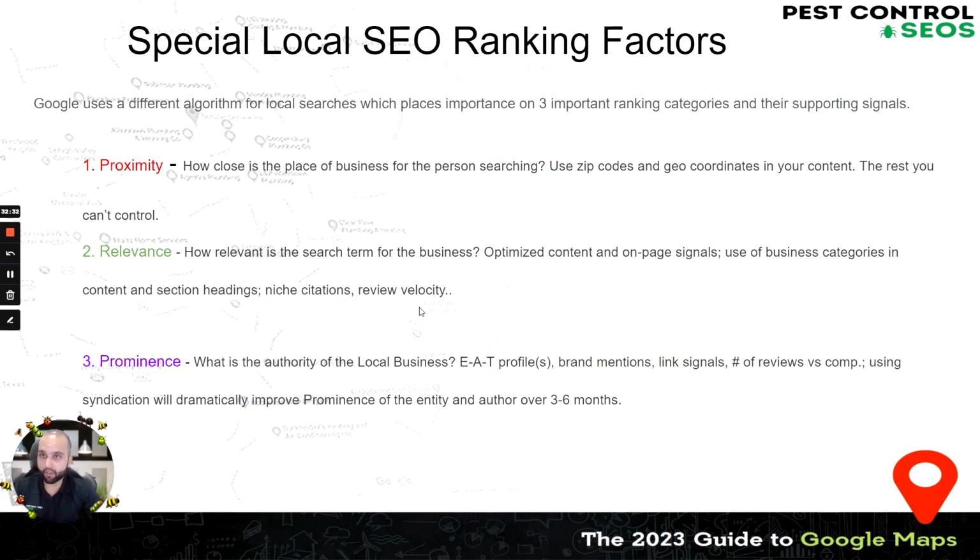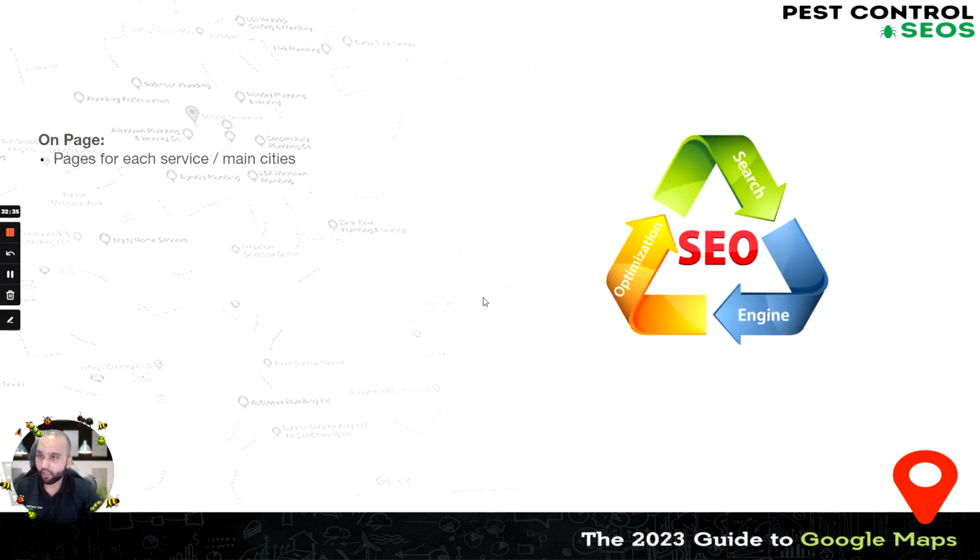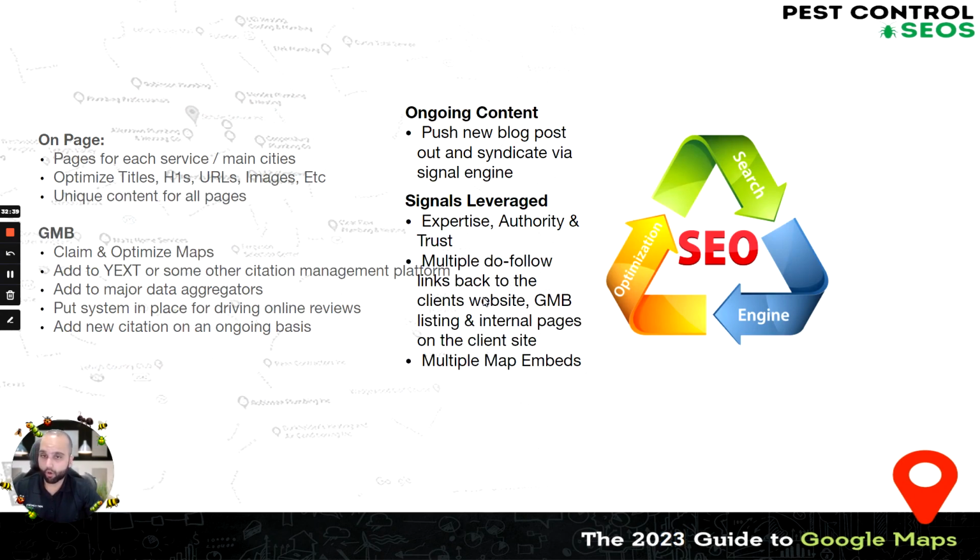So these things combined are the ranking factors for SEO. And again, all these things that we can go over are basically things that you can actually do on pages for each service, main cities, optimize the title tags, H1s, unique content. For GMB, just to kind of recap, add to Yext, add to major data aggregators, put a system in place for driving online reviews, add new citations on an ongoing basis, claim and optimize your maps, push content, new blog posts on a weekly basis. We do blog posts every single week, and signals, right? So your EAT, your expertise, authority, and trust, get different links from different types of authoritative websites, embed your maps onto your location pages, fresh content on the websites, all that stuff's going to make a big difference.